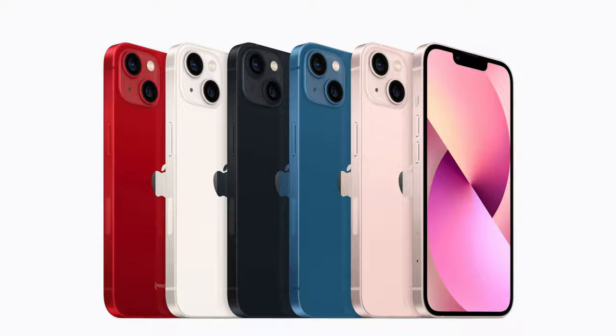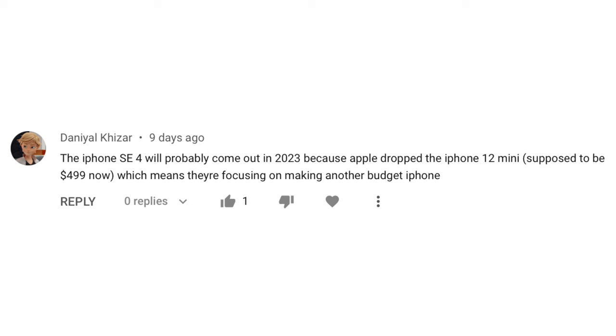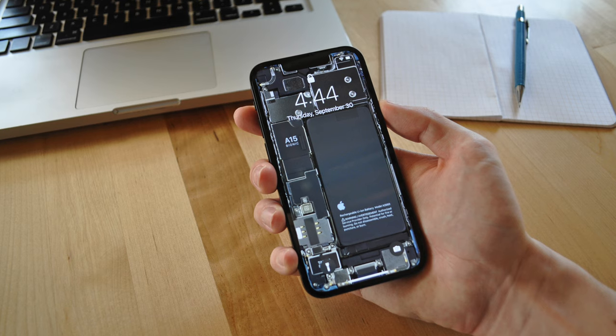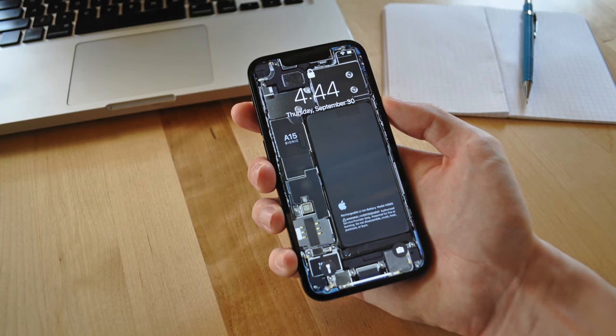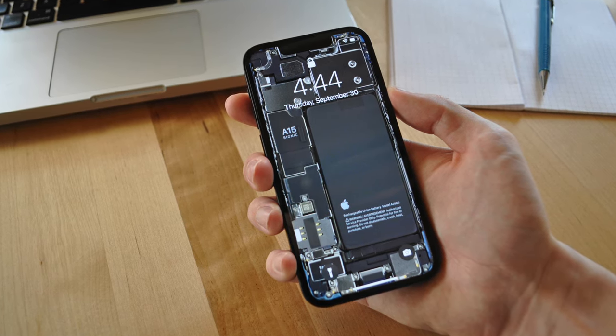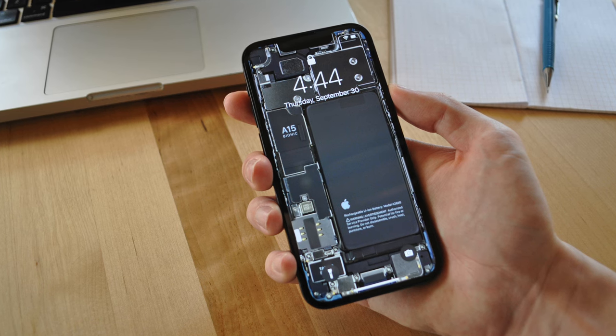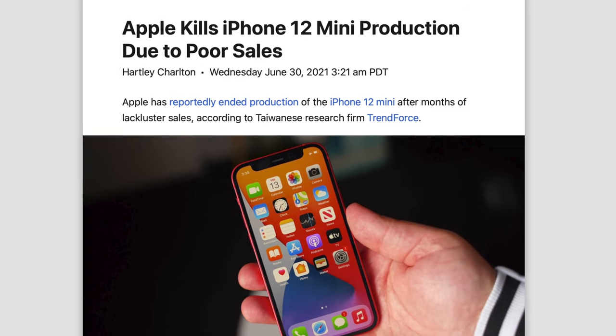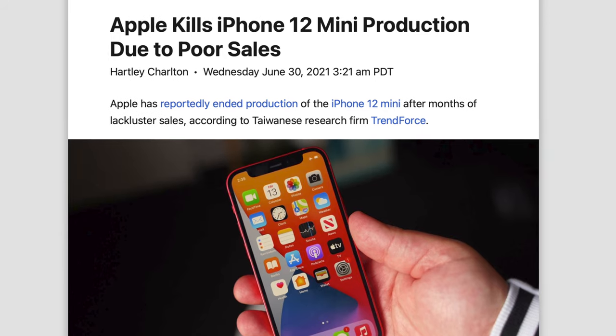So Daniel theorizes that maybe the SE4 is going to launch in 2023 instead, because Apple did kill the 12 mini that was supposed to be $499, and so that could be a hint they're making another budget iPhone. And personally, I don't think that's going to be the case, because the 13 mini does exist, and I do think Apple's going to wait for that to move down the range, so that they can replace that with the SE4, and of course, have one mini iPhone in the range. Because I don't think Apple wants two mini-sized iPhones in the range, and so I do still think it's going to be a 2024 release. And as I've said in previous videos, Apple killing off the 12 mini was due to production ending for it. If it still had continued, I'm sure Apple would have kept it.